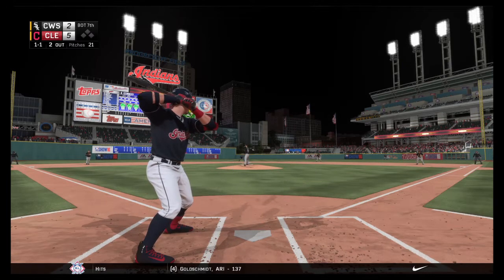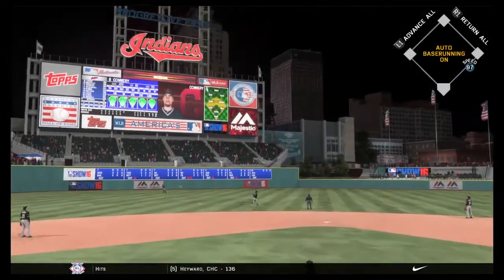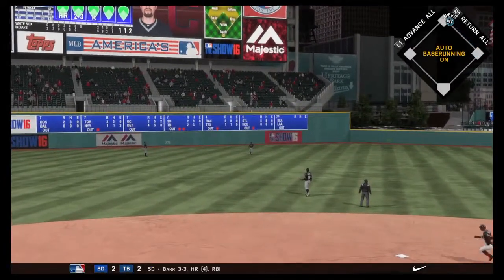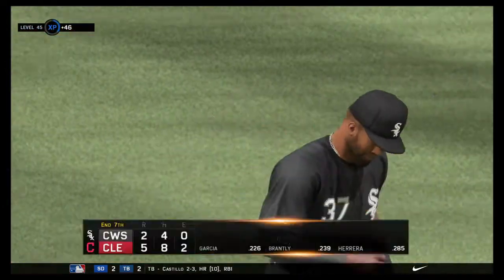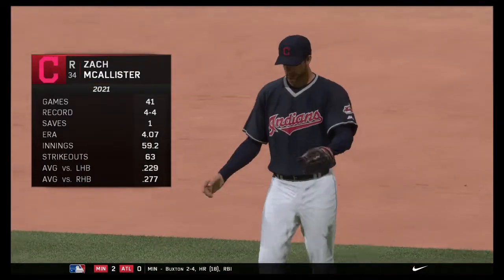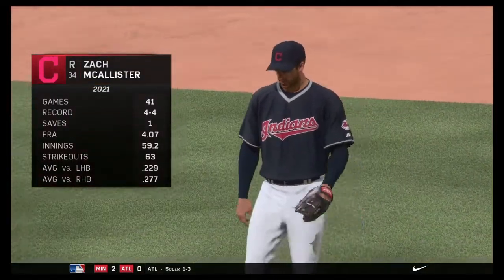A 1-1 count. Here's the pitch. This is hit high in the air out toward left center. Herrera is in his tracks now, and he will put it away to retire the side. Indians go down 1-2-3, and it remains 5-2. Zach McAllister will be summoned from the bullpen now as he'll take over to start inning number 8.